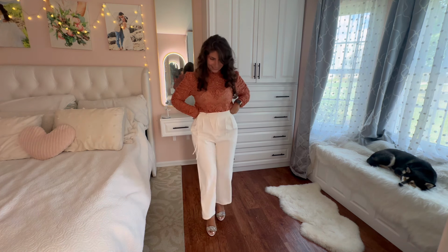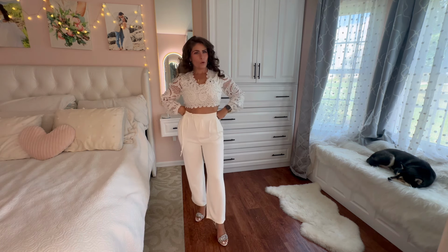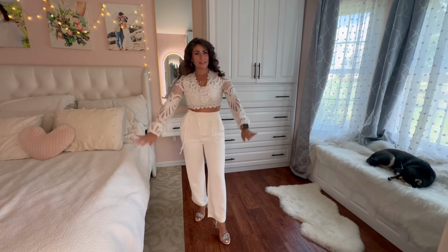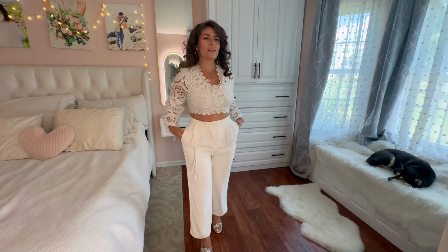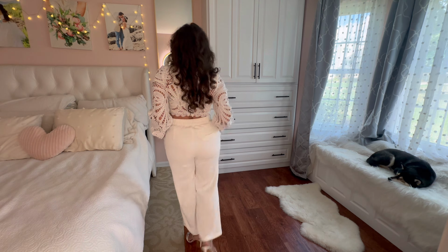Okay, next. All right, I thought it would be really cool to pair these with a crop top. This is actually part of a set. It comes with a skirt that matches it exactly. The hardest part about whites is making sure they match exactly. And as you can see, this is a much cooler white than this one, but I still feel like this still works. I think it's very beautiful and still very elegant together.